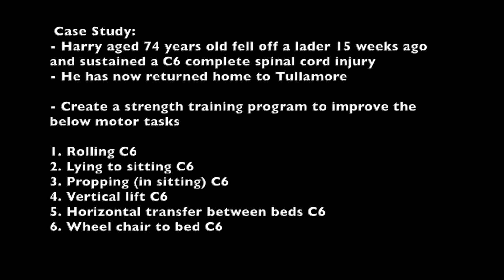Case study. Harry, aged 74 years old, fell off a ladder 15 weeks ago and sustained a C6 complete spinal cord injury. He has now returned home to Tullamore. Create a strength training program to improve the below motor tasks: rolling, lying to sitting, propping, vertical lift, horizontal transfer between beds, and wheelchair to bed.